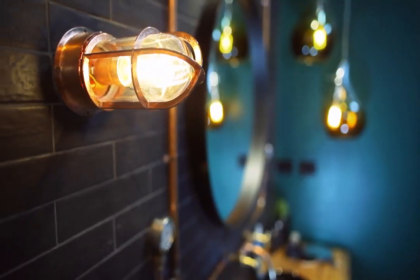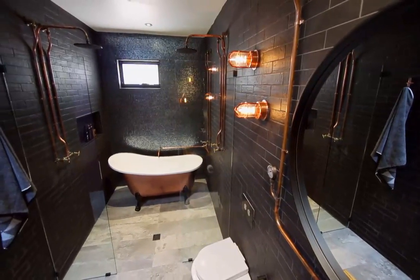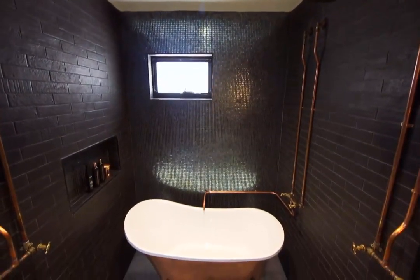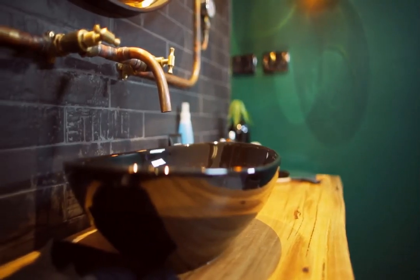My instant reaction is love it. Love that steampunk thing happening. That's the most obvious thing, isn't it? They've not just regurgitated steampunk, they've actually tried to turn it into something really quite luxe. It's the use of the very glossy metallic mosaic at the end there, and then these brick tiles.